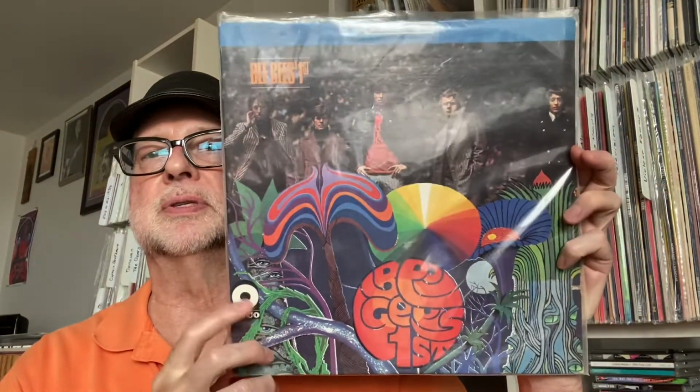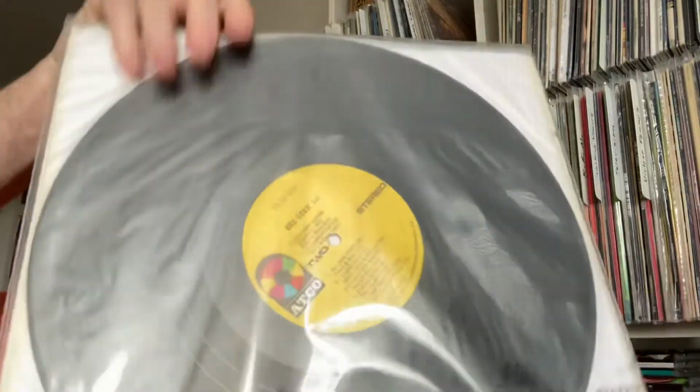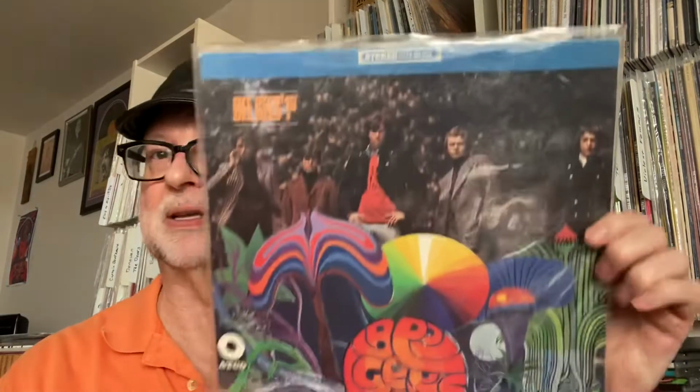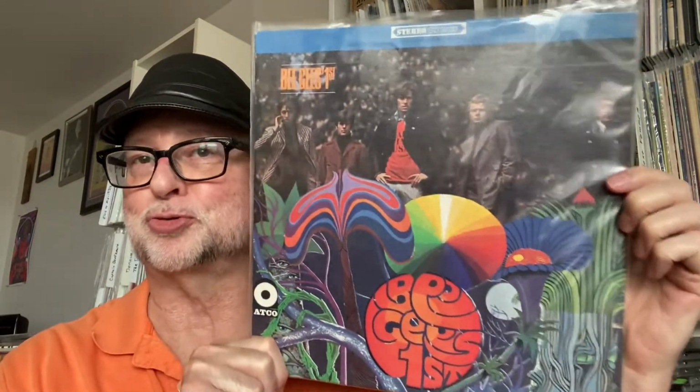So, moving along, we've got the Bee Gees first. You can see Atco here, and again, it's the yellow rainbow Atco label. This is not a real first pressing, but it is an early pressing, I believe. Anyway, if all you know about the Bee Gees is from Staying Alive and their disco era, you're missing out on a lot of stuff. I mean, this is real, true, early psychedelic rock. Very good stuff.